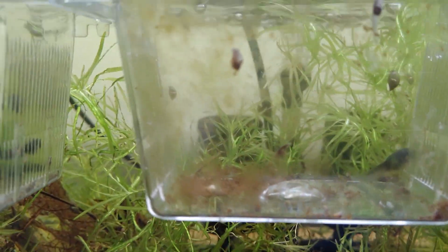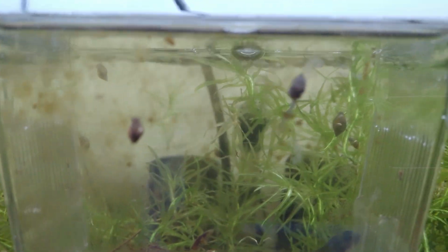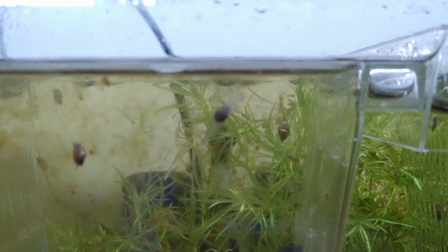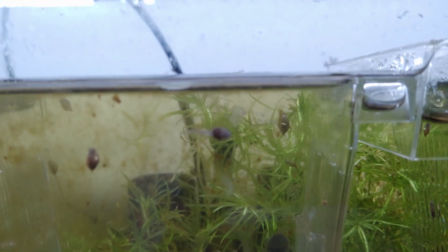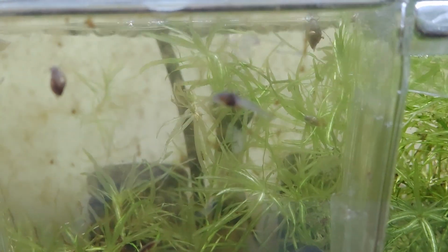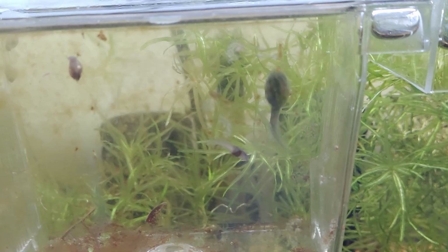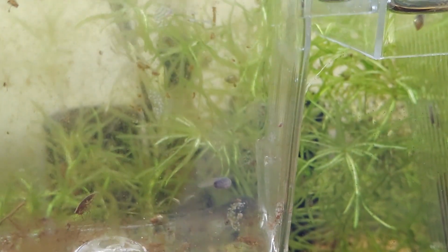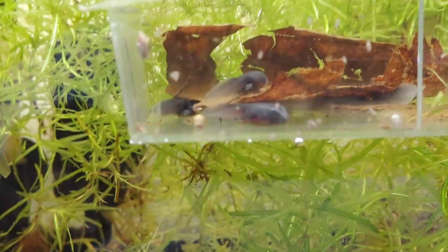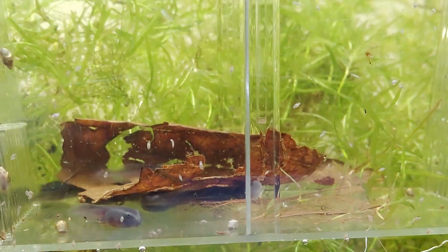Oh, look at Dudley. He's eating snail eggs right now. I can't get a zoom. Well, he was eating snail eggs. Finally, something that eats snail eggs. But yeah, that's cool. So, I'm going to release these guys. And I'm going to keep you posted weekly.